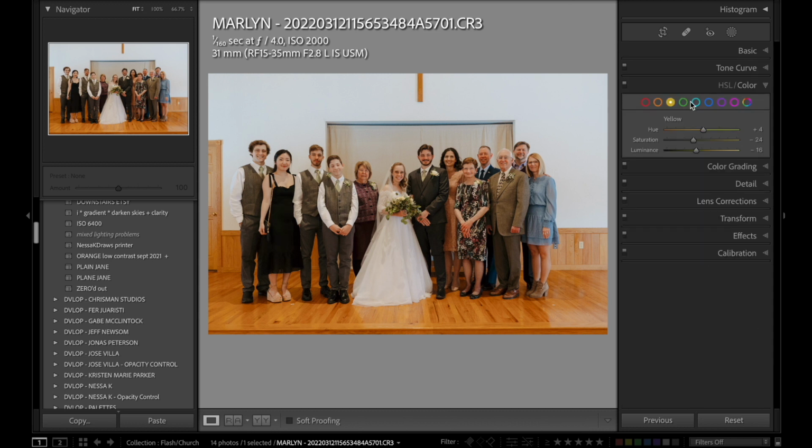I'm going to go in and just start playing with my HSL. So I'm going to take out some of the orange because the floor is looking very neon. My people are starting to look a little zombified. They're wearing blue dresses, because normally when there's blue, I'm like, I'm gonna take out the blue from the side.